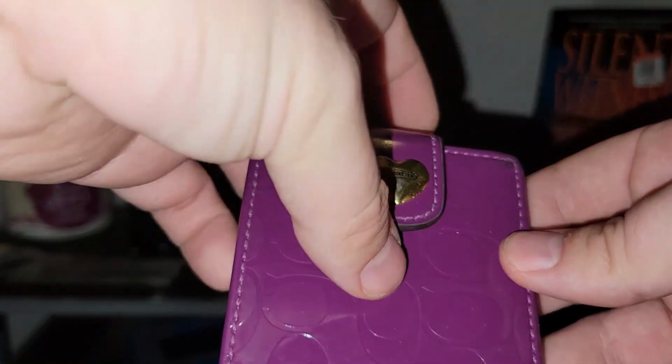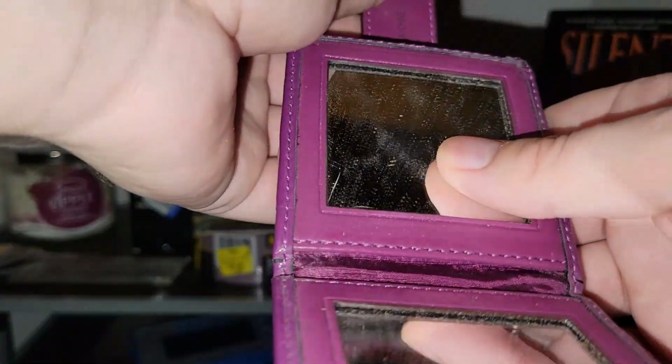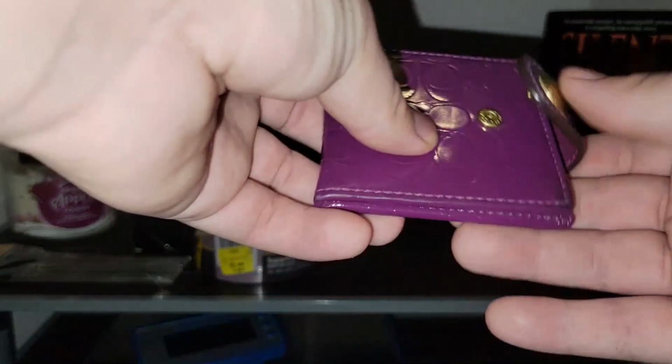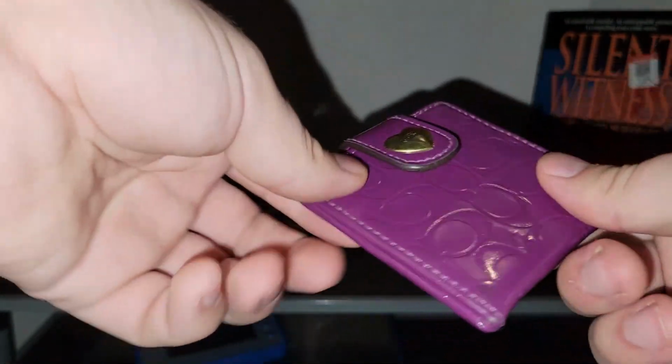This is a Coach compact mirror. Of course, as you can see, it needs to be cleaned, which, you know, no problem. So that was nice. I'm going to probably clean that up, and I think my mom said she really liked that, so I'll give that to her.